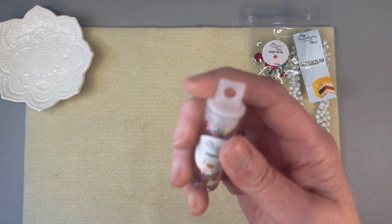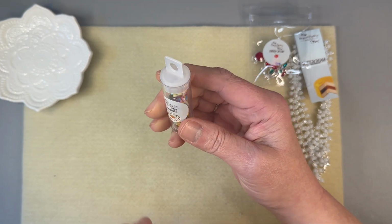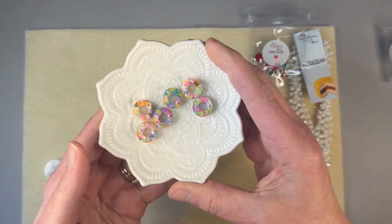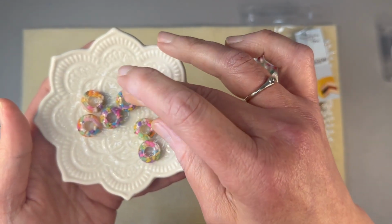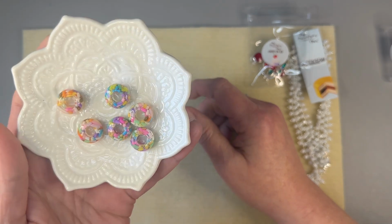It's always nice. Let's see what's next. Next we have Sprinkles Resin Bead Mix. Okay, these are going to be adorable. Oh my goodness, look at how cute these are. Look at how adorable these are. Oh, I love those. Those are really cute.